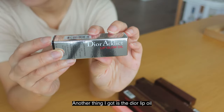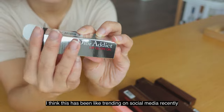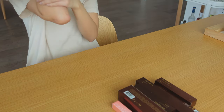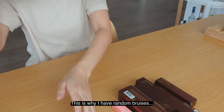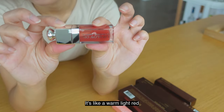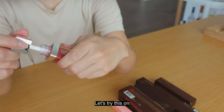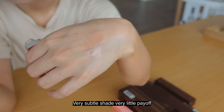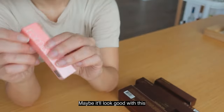Another thing I got is the Dior lip oil. I think this has been trending on social media recently. Ow. I got the shade Rosewood. It's a warm, light red. So let's try this on. Very subtle shade. Very little payoff. Yeah, layer this on top of another lip product. Maybe it'll look good with this.